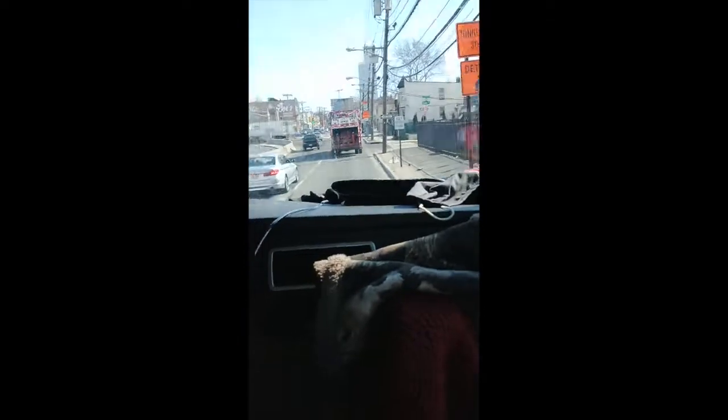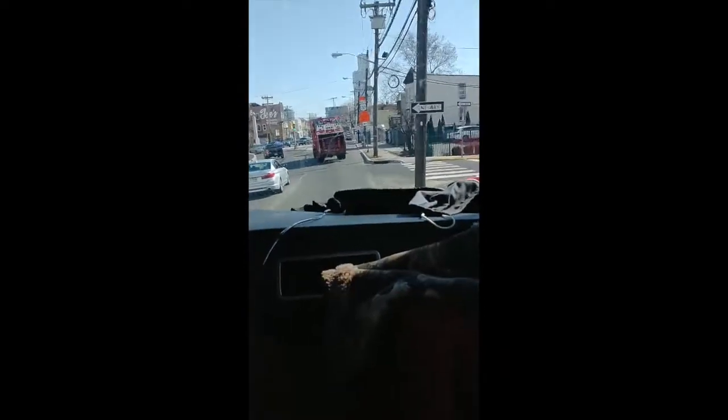When I get that right mirror and make sure the corners of the trailer don't hit these poles, you can easily do that.